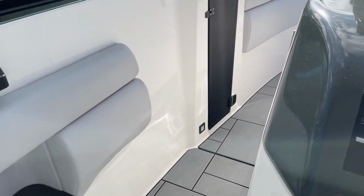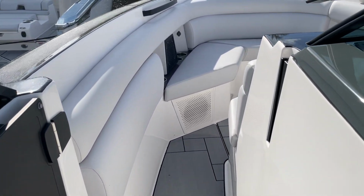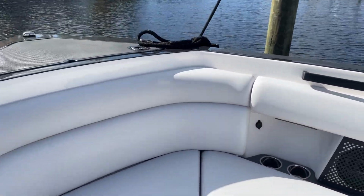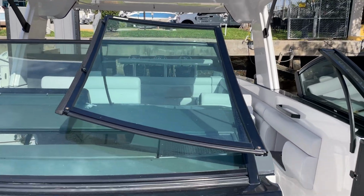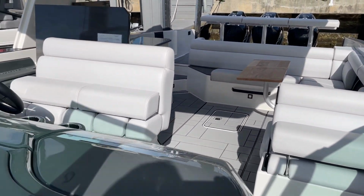Look at how deep this boat is. Walking through here, it's hitting me above my waist. Awesome bow rider seating, windlass anchor, of course. Turn it around. Again, this is an Aviara 36 Outboard, 2024.